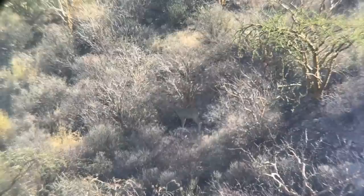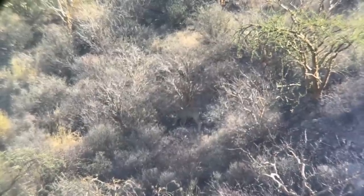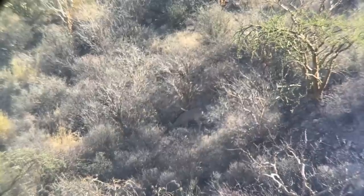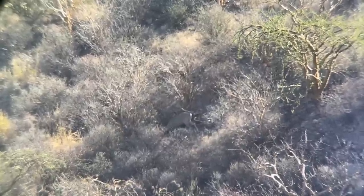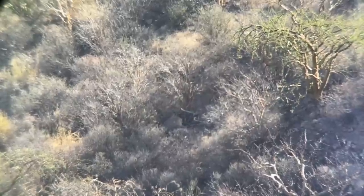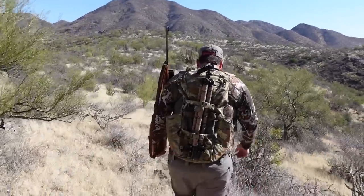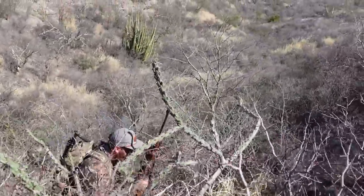Suerte. All right, we're headed over to get him. It's only 340 yards away. We got a little small draw to cross, but that couldn't have worked out better. Glassing that buck, it was late. The sun was up. About that moment where you're starting to get discouraged because it's getting hot. You think the bucks are going to bed, but this buck was just living his best life, kind of up against this rock cliff. Now we get to go check him out. He's right over there. We made it to him.